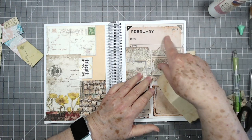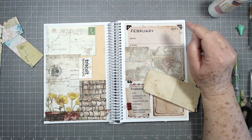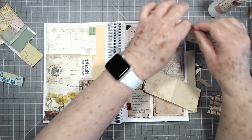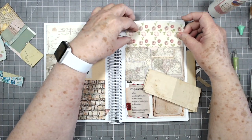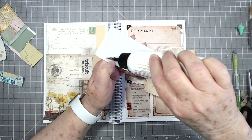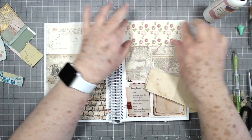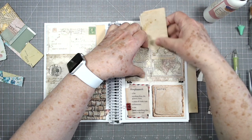Do I want to put anything else up here? I might want to cover some of that. Let's see, what do I want to cover that with if I do? Okay, I think I'm going to put this up there to cover up that February. Like that. And then I may even put a little label or something on there. Then I can tuck my list down in there.